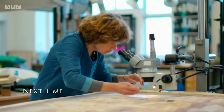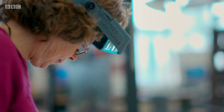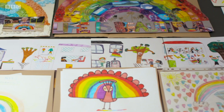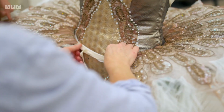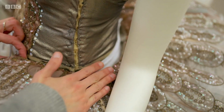Next time, a mysterious Thai painting presents conservators with a puzzle. It wasn't what I was expecting. Have to have a rethink. Curators race against time to create a groundbreaking exhibition. I think we'll look back at this one of the most significant artworks of the 21st century. And a show-stopping costume ruffles some feathers. It's really squashing this amazing skirt. That is a real problem.